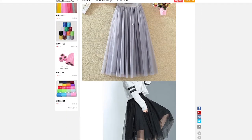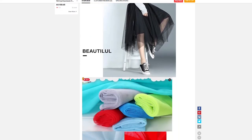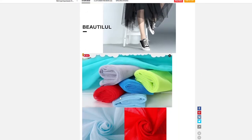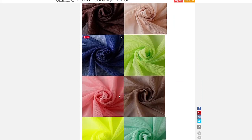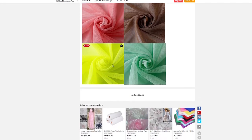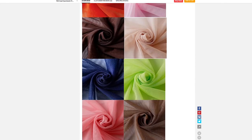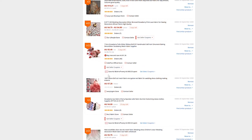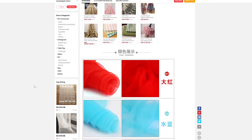And with AliExpress, I wouldn't be guaranteed that photos like this of made up garments of a fabric is actually that fabric. It could just be suggestions of what it could possibly look like. So yeah, just be aware when shopping on AliExpress. Yeah, so there's that one. The stiffer one, let's have a wee look. $7.20 per meter. Much more expensive, but lots of really beautiful colors, it looks like. Yeah, that would be a great pick.